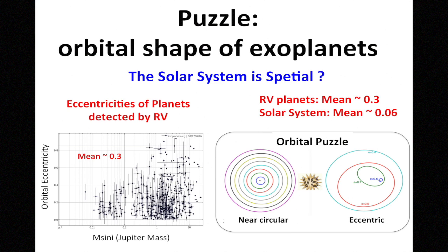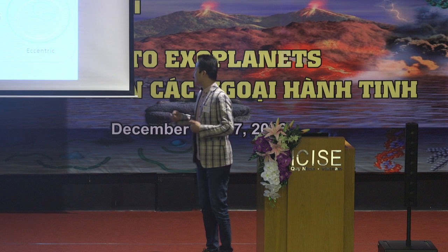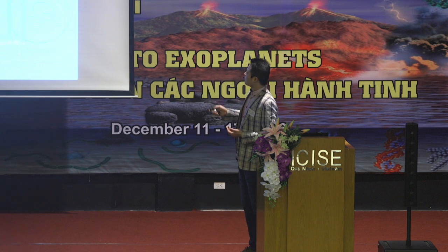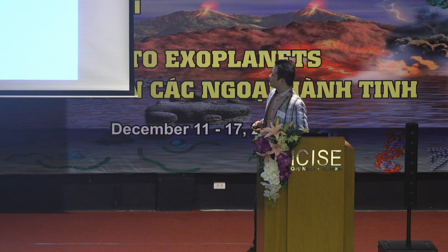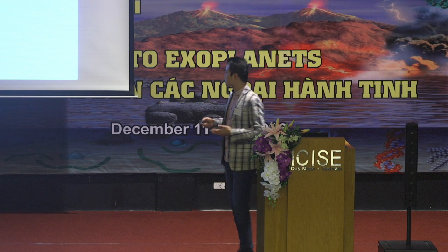So the question is, what are the common outcomes of planet formation? Or is our solar system special, an outlier? The key to answering the question is to measure the eccentricity of Kepler planets. Kepler has found a lot of planets, but for most of them we don't know their orbit shape. So how can we know the eccentricity from a transit?